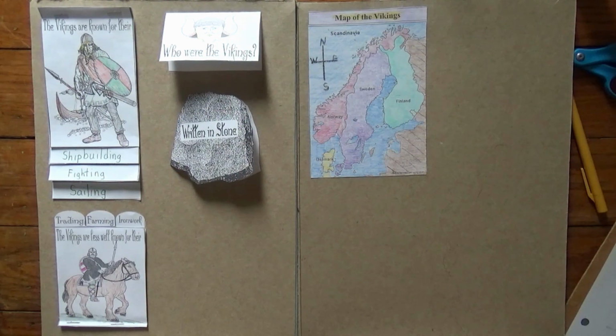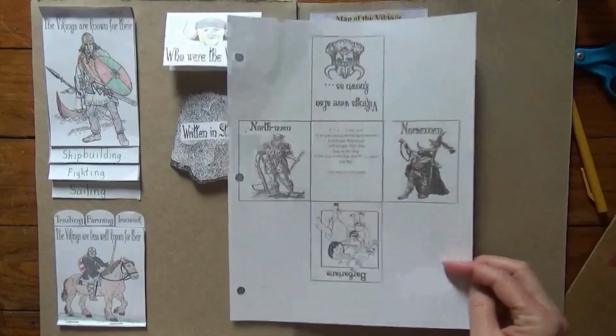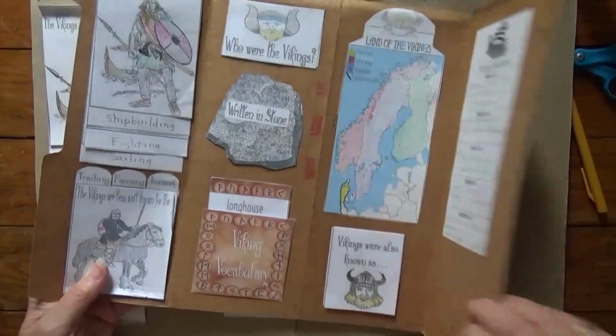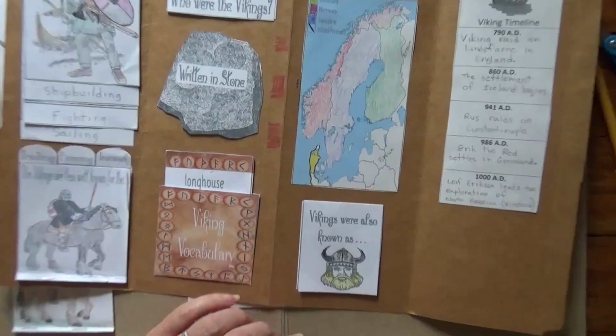All right, today we are going to work on this interesting shaped paper. Looks like a X if I turn it sideways. Cross, whatever you think it looks like, and that is going to be this piece in our book right here. It's going to fold up to be this little teeny tiny piece in our lap book.